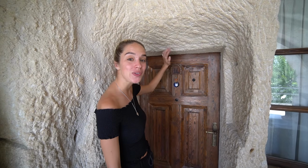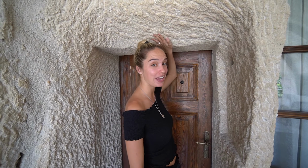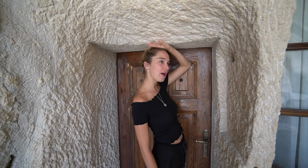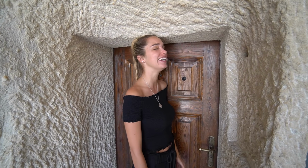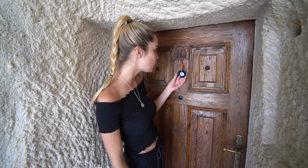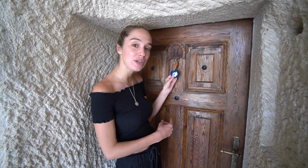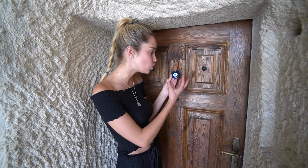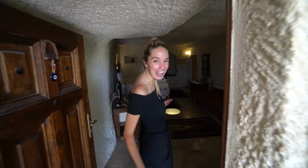So as you come into our little cave, you'll see that the entranceway is quite low, so you have to mind your head and not bump it. I'm about 174 and I think I just fit. What's cool is that each door has a Turkish eye on it, and this amulet is believed to ward off the evil eye of other people, their jealous looks, and this amulet protects the beholder and absorbs those negative energies. So, welcome to our cave.